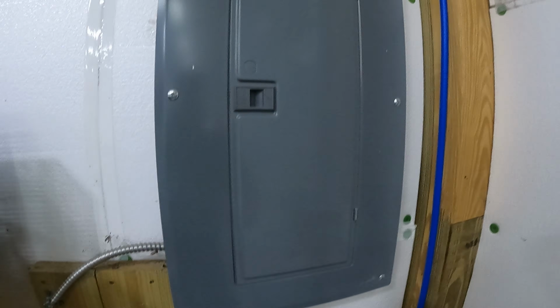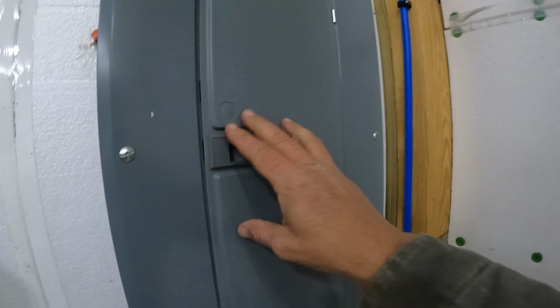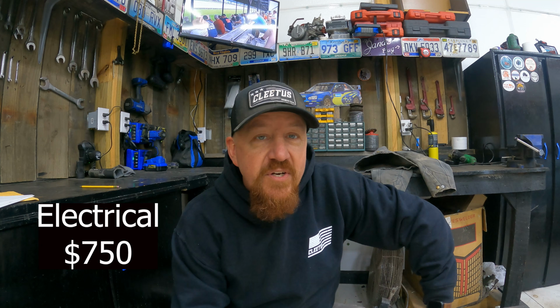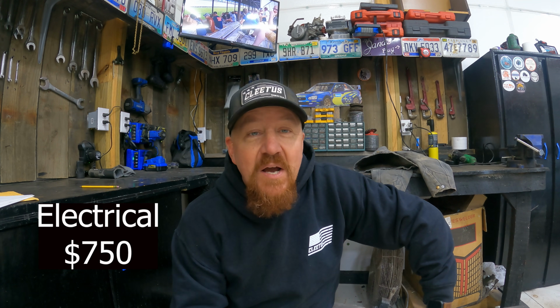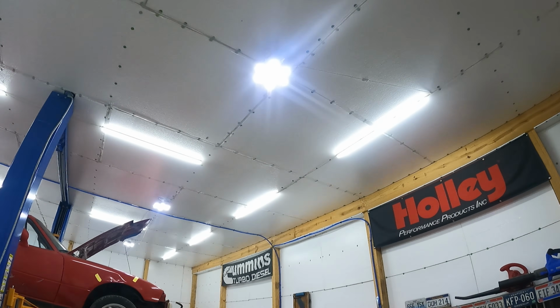I've got my Kubota backhoe, so I was able to dig the trench and didn't have to hire any of that out. So I did all of the wiring, including the 100 amp service panel that I put in out here, conduit, all the wiring and outlets and light fixtures in the garage for $750. Now, our lighting is some of the cheapest LED lighting that you can get off of Amazon.